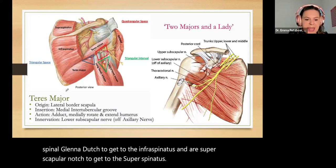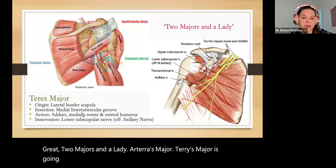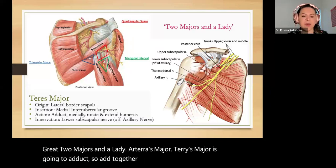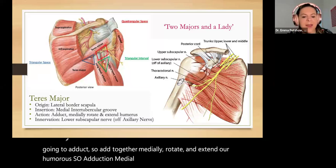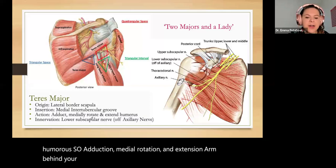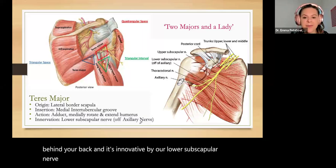Two majors and a lady. Our teres major is going to adduct, so add together, medially rotate and extend our humerus. So adduction, medial rotation and extension, arm behind your back. And it's innervated by our lower subscapular nerve, which is a branch off of our axillary nerve.